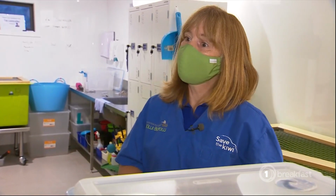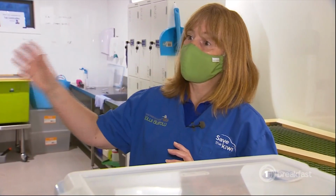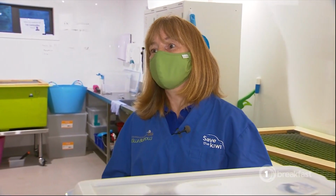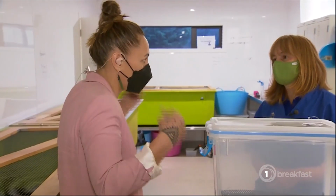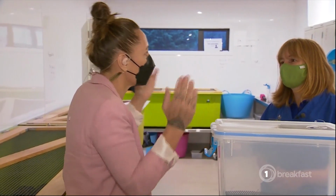And then their offspring, when they're over 1 kilo in weight, when they're much better at defending themselves, will go back to Taranaki in areas that have good predator control, so that we get lots more Kiwi in the Taranaki area. Kiwis are actually pretty incredible, right? Because unlike other birds, they're born with feathers, everything, and they're good to go. And they basically look after themselves from the time that they hatch.